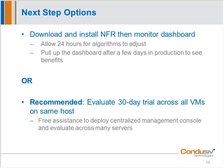And if you have more VMs than it would take to install one at a time using the standalone, we can stand up a free centralized management console for you. It takes no more than 20 minutes to stand it up and push out to as many VMs as you like.